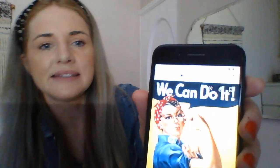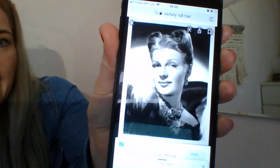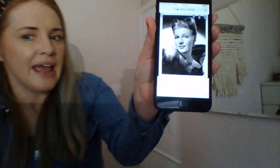So Rosie's hair, if you can see at the front, is curled up, and this was a style which was very popular in the 40s, called the victory roll. So I'll find you a different picture here. You can see this lady's got her hair rolled up at the front, and nobody knows for sure why it was called the victory roll, but there's a few different theories.